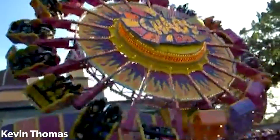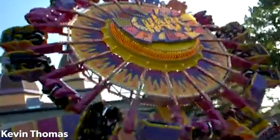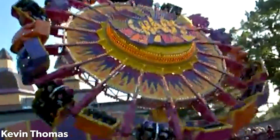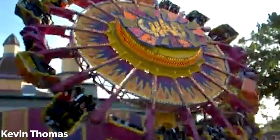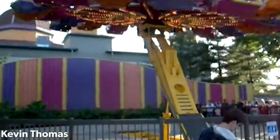It featured 18 rider vehicles, each seating 2 riders, giving 36 riders per cycle. The ride was a giant wheel with these seats fixed to the end. The wheel would spin counterclockwise at up to 12 revolutions per minute. The 18 seats were able to tilt and spin on their own axis. Additionally, the entire ride could be lifted up into the air 70 degrees by a hydraulic lifting arm, much like an Enterprise.